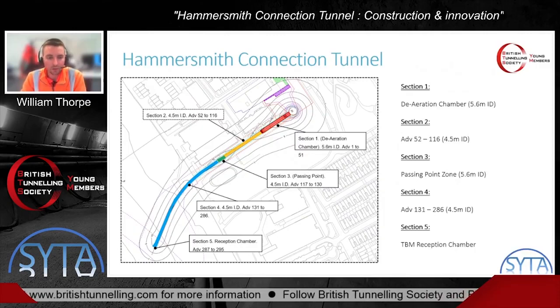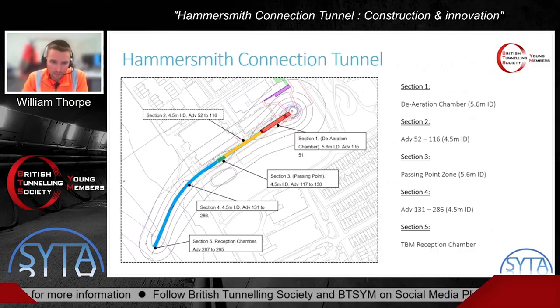So for the connection tunnel, this just shows a series of different sections during construction. Section 1 was referred to as the deaeration chamber, shown in red. This is for the first 50 meters of the tunnel. When flows enter the tunnel, they have just dropped down the vortex tube, and they'll have a lot of entrained air within the sewage. So the first 50 meters of the tunnel is actually a slightly larger diameter, 5.6 meters primary lining ID, and this was to help settle down the flows before entering the rest of the tunnel.